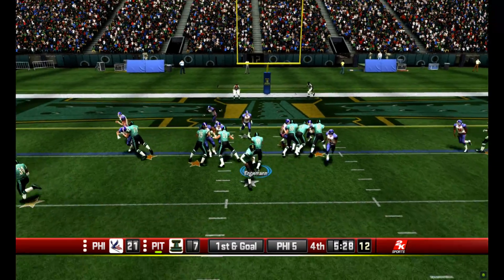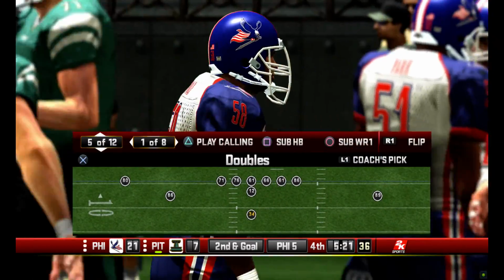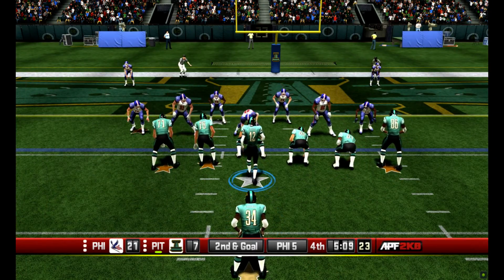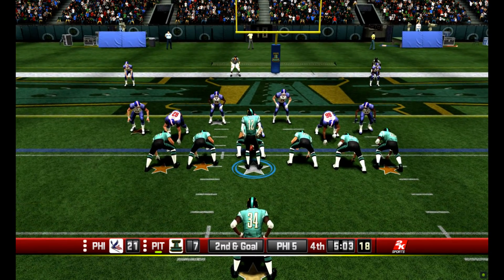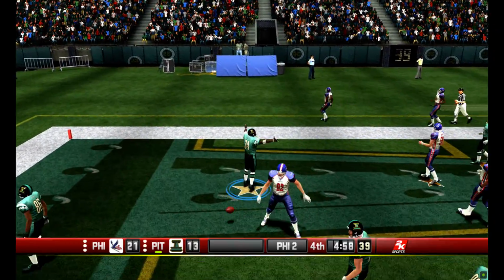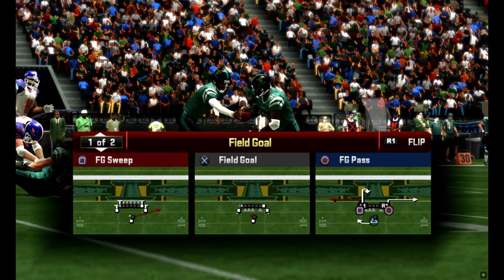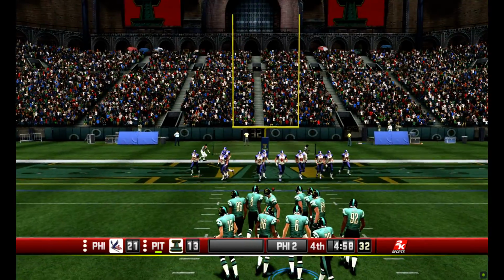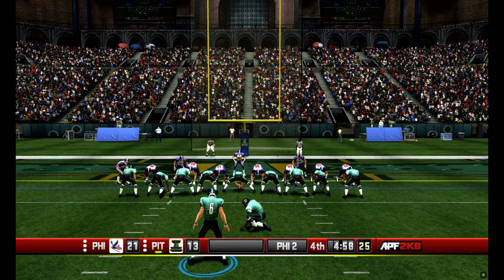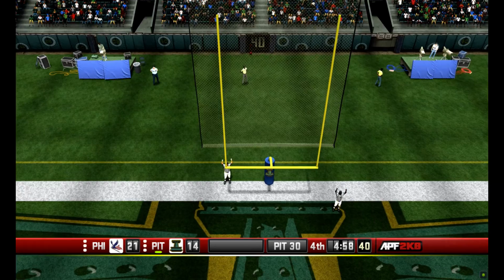Dominant pass, dominant run, a lot of firepower on the field here. England takes the handoff and Foley gets back to the line of scrimmage. Extra point, and it's good.